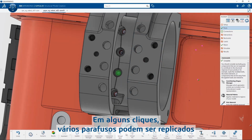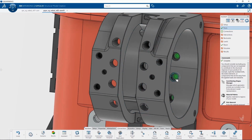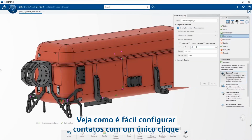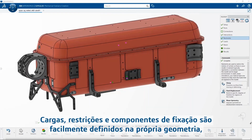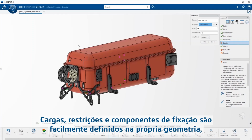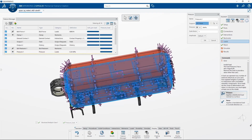In a few clicks, multiple bolts can be replicated from a single bolt setup to boost your productivity. Look how easy it is to set up contacts in a single click with a unique general contact capability. Loads, restraints, and fasteners are easily defined on the geometry itself, ensuring full associativity when design changes.